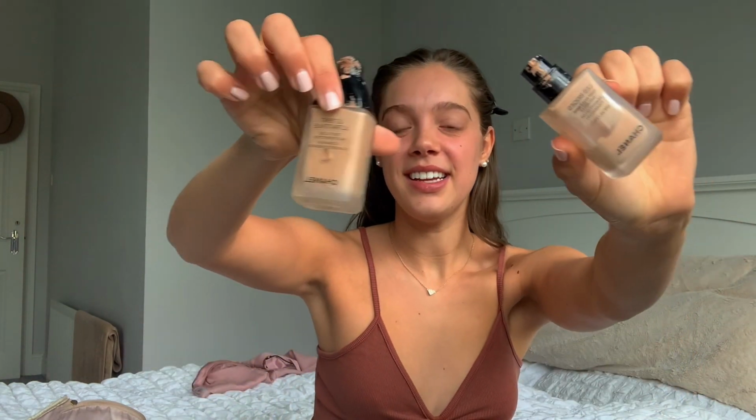I think I'm gonna mix these. I use these, look at this stamp. These Chanel foundations. I literally love Chanel's foundation. I just think it's so nice. I've tried others before and I just don't like it on my skin. Also, please don't hate for how I apply my makeup and stuff.